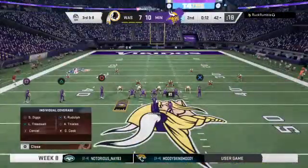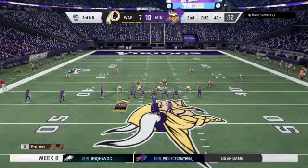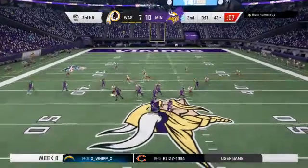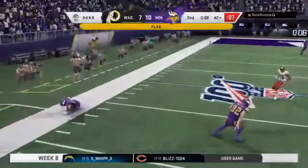Let's put that team on the clock. Hey, we're good, we're good. Hey, Mike 20, Mike 20. I'm trying to collect. From the gun, here's Cousins. And Diggs has it.